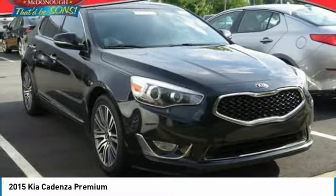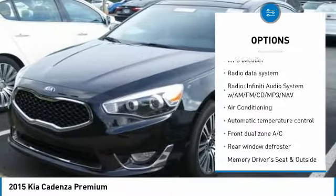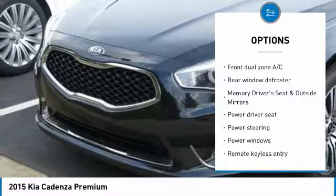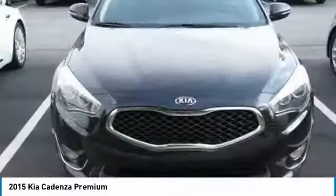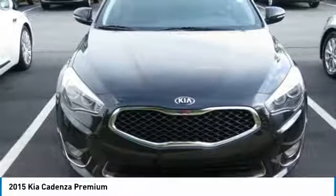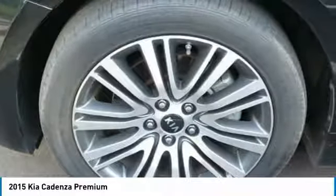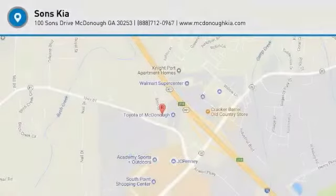Here are some of this vehicle's great options: power passenger seat, traction control, navigation system, panoramic sunroof, dual airbags, leather-wrapped steering wheel, air conditioning, power steering, alloy wheels, four-wheel disc brakes. This beauty is sure to make you the talk of the neighborhood. So call or drop in for a test drive today.